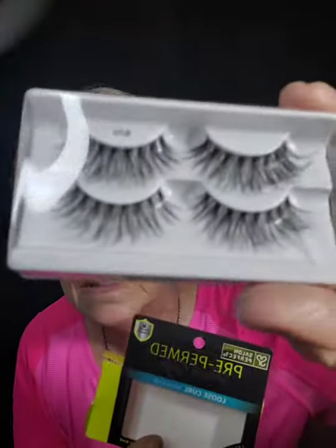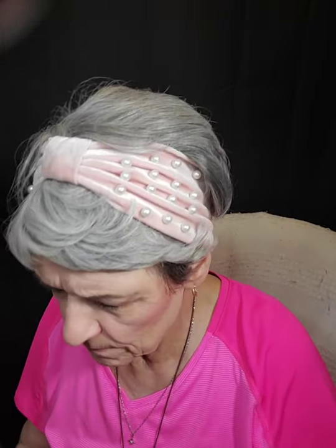And today, I'm going to use these lashes. They're from Salon Perfect, and they're called Pre-Permed Push-Ups. Came in a box like this. I thought they were pretty. They're just wispy like lashes. I like them. If you're just learning how to do lashes, go to Walmart and get you some wispies. There's no band on them, and they're easy. They're lightweight. You don't feel them.